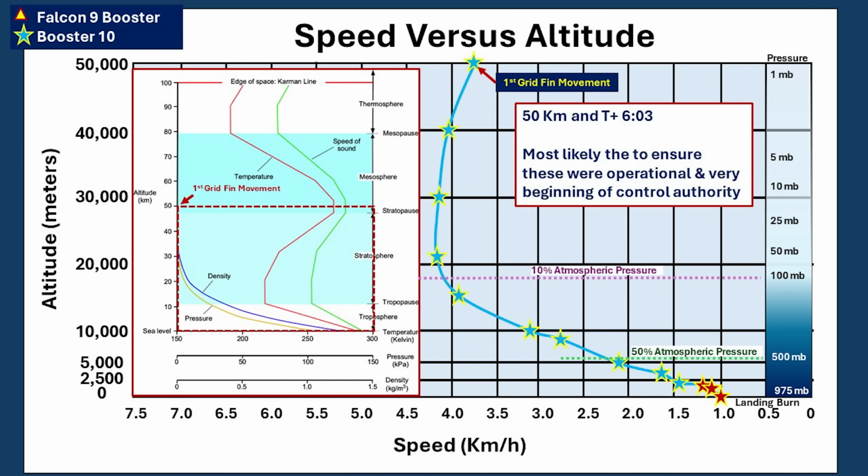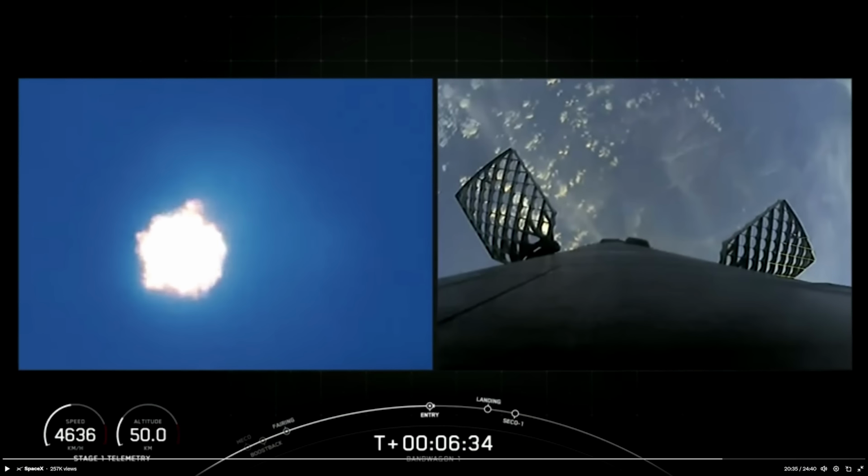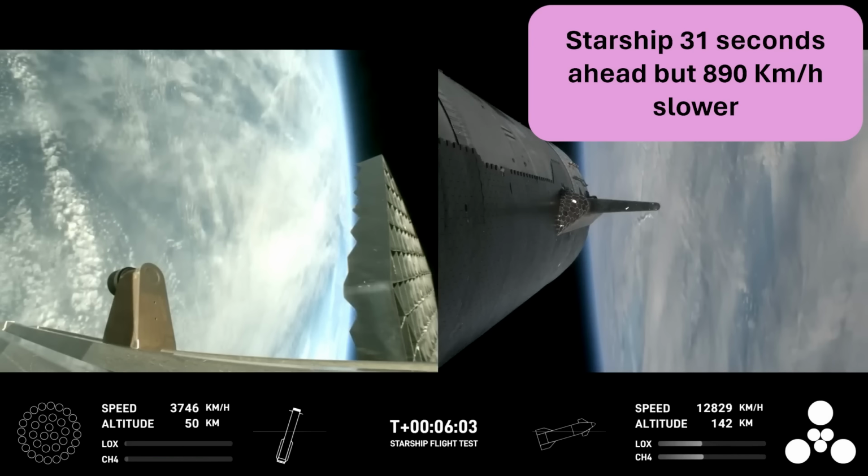With this information in mind, let's track Booster 10 from 50 kilometers here, where it was T plus 603 and the grid fins became initially operational. And here's a comparison of a Falcon 9 RTLS at the same location. You'll note that the Starship is about 31 seconds ahead in time, but 890 kilometers per hour slower at this point.